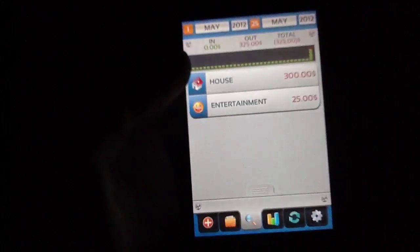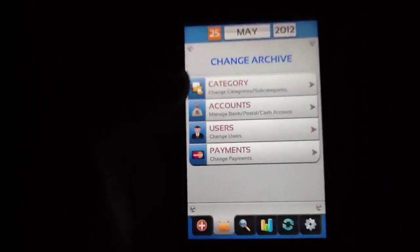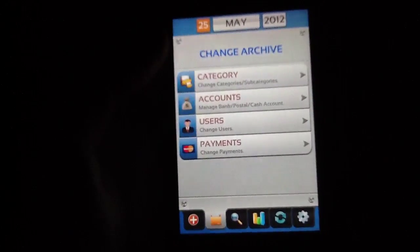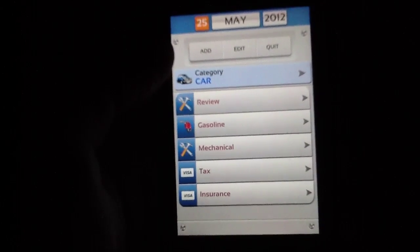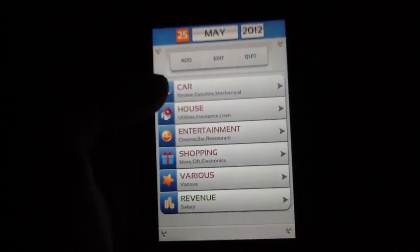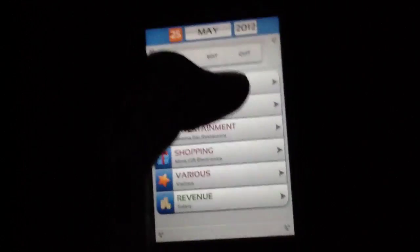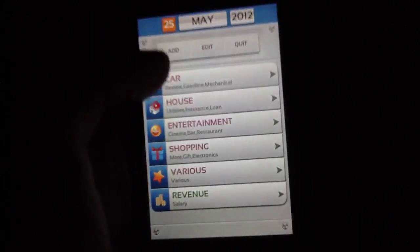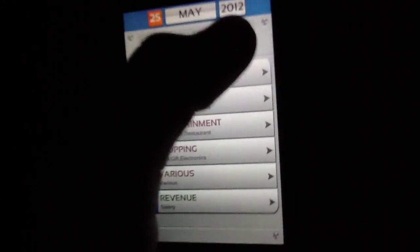For instance, you go in. Let's see if I can click this. You have your recent transactions here, you've got your archives, which is where we're going now, so I can show you the bank accounts. You have categories, and you can change the categories themselves when you enter a new transaction. There are a couple different categories involved: things that are involved with your car, house, utilities, insurance, loan, entertainment, things like shopping. All that's there. You can go in and modify these at will. You can add new ones, entire categories right here. You can edit the ones that are included simply by hitting these buttons, so it's very quick and very convenient to do.